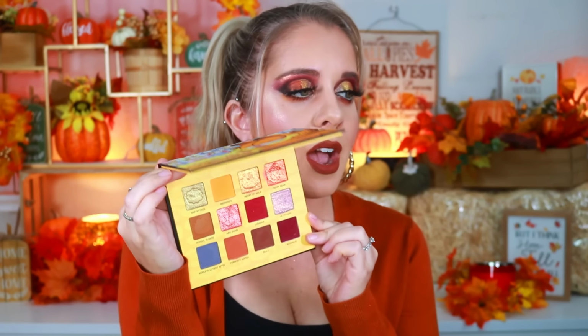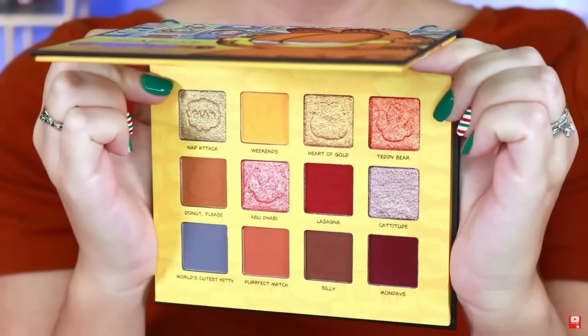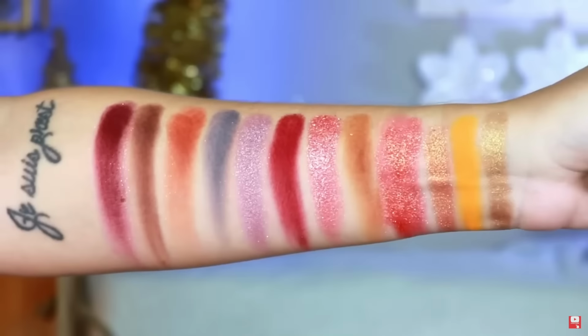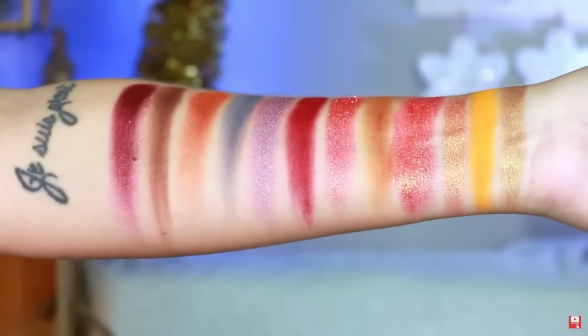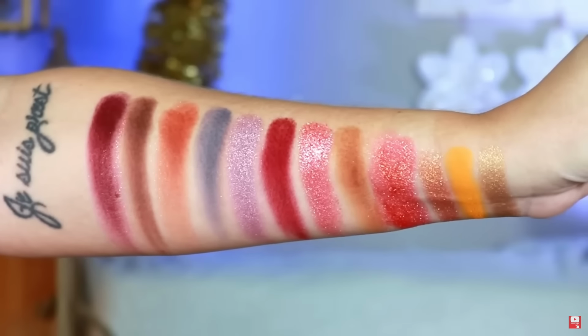I feel like I don't have this shade right here in my collection, this beautiful, burnt orange shimmer. You're going to have this beautiful golden orange shade as well. It's another orange shade along with a beautiful light golden shade along with this beautiful reddish orange shade. It's so freaking pretty. I love it so much.